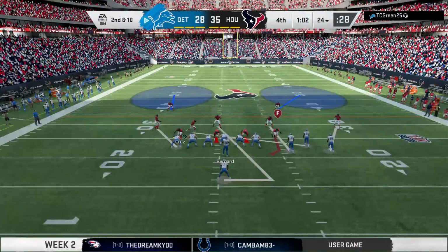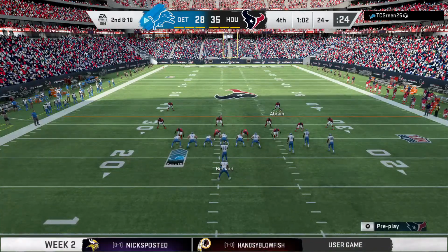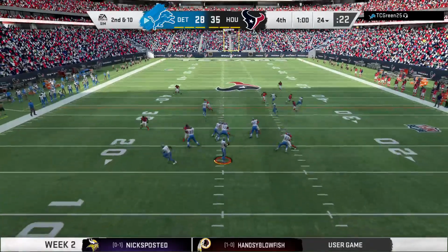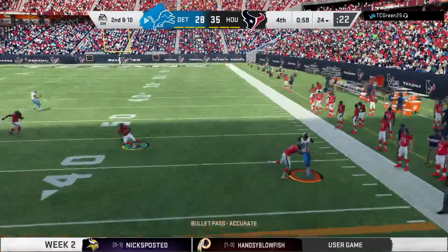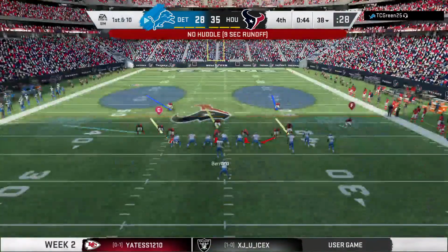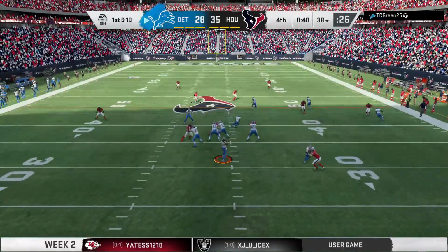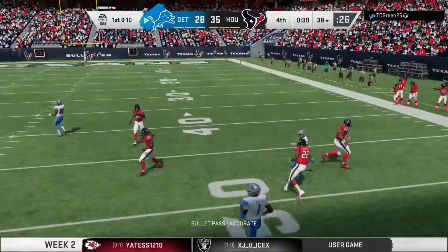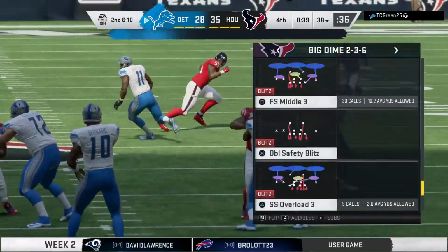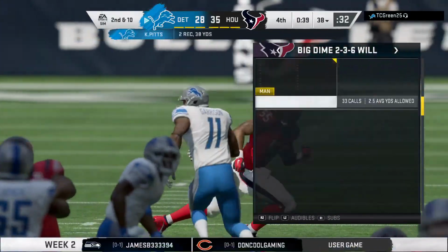From the 24, they'll go again on 2nd and 10. He's back to throw. They'll tussle for it, and this is going to be caught. It's a gain of 14 and a first down for Detroit. They'll look to throw, and the coverage is terrific there as that's knocked down and incomplete. He has had a great game defensively. He's been east-west, north-south, everywhere.